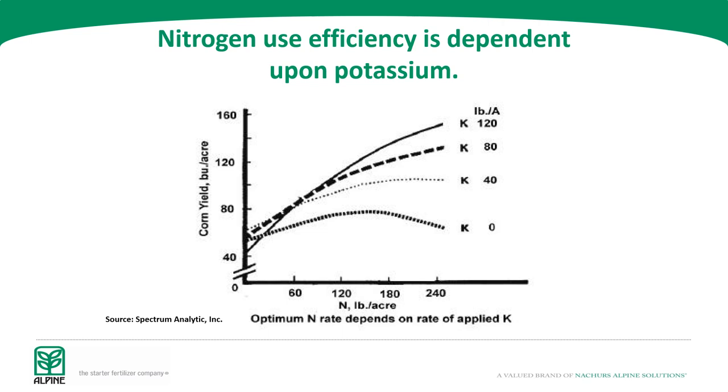This graph shows different nitrogen rates and different potash rates and how they're linked together in driving high yields. And you know, even at an 80 pound an acre potassium rate, you're still not maximizing your yield at those high nitrogen levels until you get that potassium up to 120 pounds an acre. And this is just one example, but those two have to work together to drive yield.